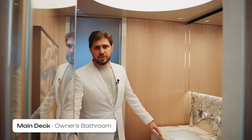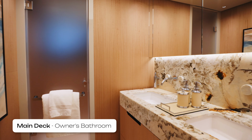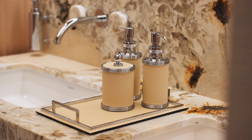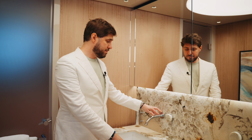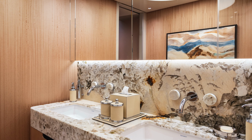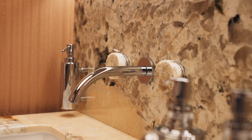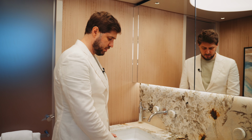This is the owner's ensuite bathroom. For this space, we used a very, very special piece of stone. This is called a Patagonia marble. And the fittings are by an excellent Italian company called Zucchetti, which agreed to do custom for us these knobs, which are done from the very same marble that we have here on the backsplash on the countertop.